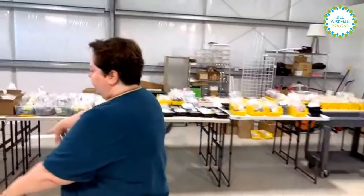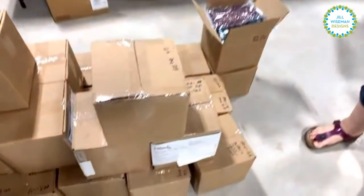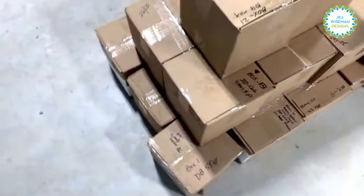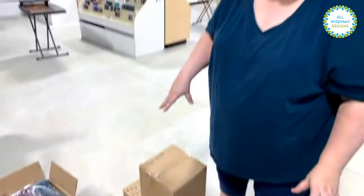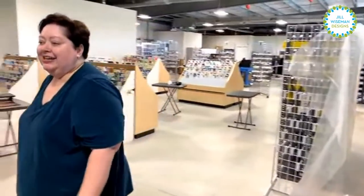So we'll start here. All of these boxes just arrived today. This was our latest pallet that arrived. And not 100% of these are for the garage sale, but 50% of them are. It's 668 pounds worth of beads. And so these arrived today.